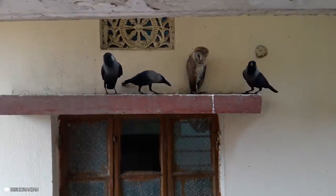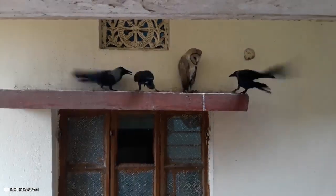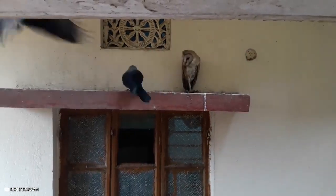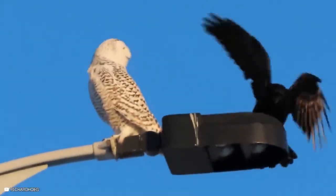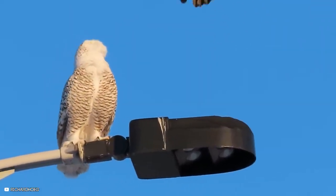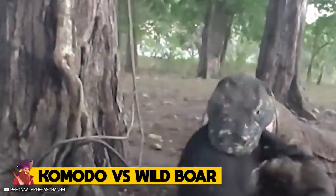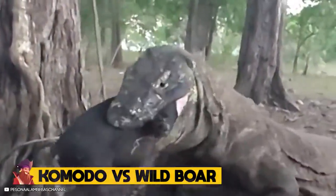These crows annoy this owl, but the owl doesn't look worried. The crows get closer to the owl, but when the owl lunges at them, they fly away. A raven lands right next to a snowy owl, and the owl doesn't seem to mind sharing his space with the raven. Number 12. Komodo versus wild boar.